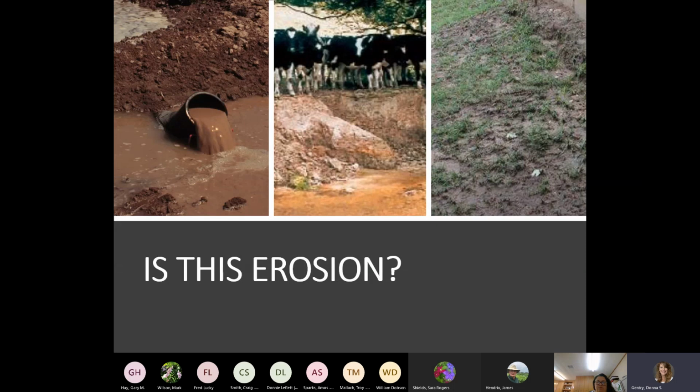Okay, is this erosion? This is three pictures. The one on the left is actually a field being pumped off of a newly formed rice levee. As you can see, the water looks like chocolate milk. It's very turbid. There's a lot of suspended sediment in that water. The picture in the middle, you have some dairy cows at the edge of a stream bank. You can see the erosion along the bank where they've been walking up and down into the water.